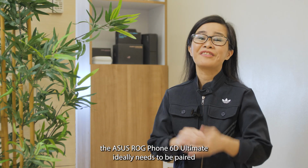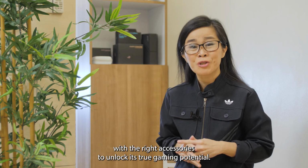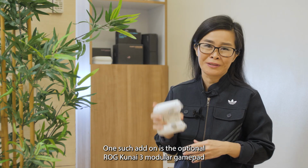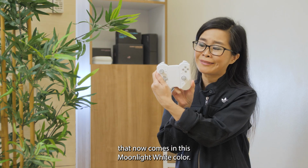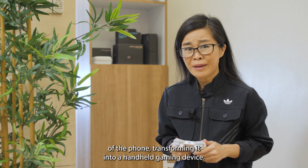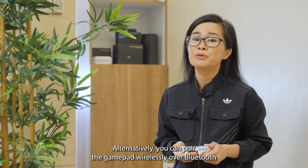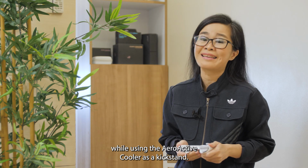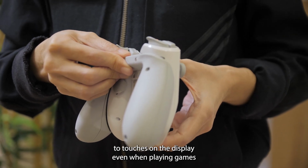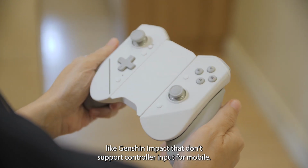Unlike its predecessors, the ASUS ROG Phone 6T Ultimate ideally needs to be paired with the right accessories to unlock its true gaming potential. One such add-on is the optional ROG Kanai 3 modular gamepad that now comes in this moonlight white color. You can either attach one or two controllers directly to the side of the phone, transforming it into a handheld gaming device. Alternatively, you can pair the gamepad wirelessly over Bluetooth while using the Aeroactive Cooler as a kickstand. Both options work great and allow you to map the controller inputs to touches on the display, even when playing games like Genshin Impact that don't support controller input for mobile.